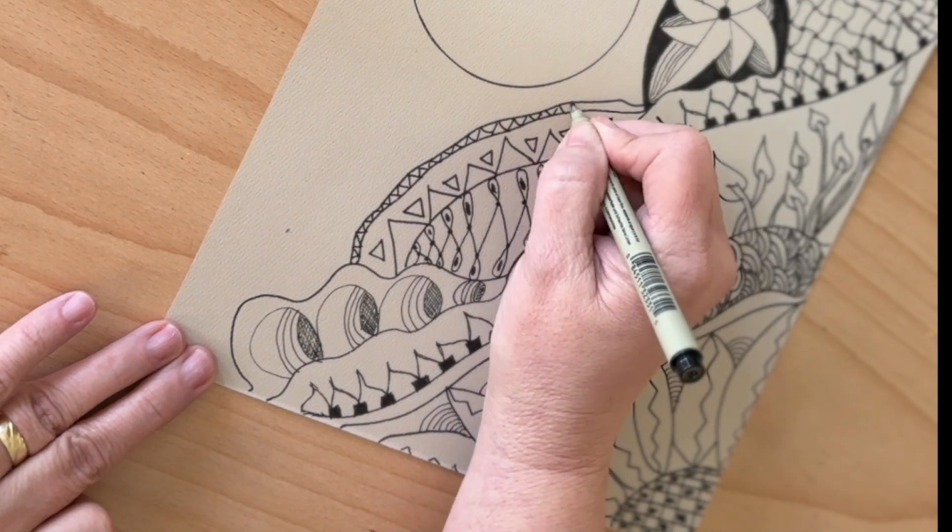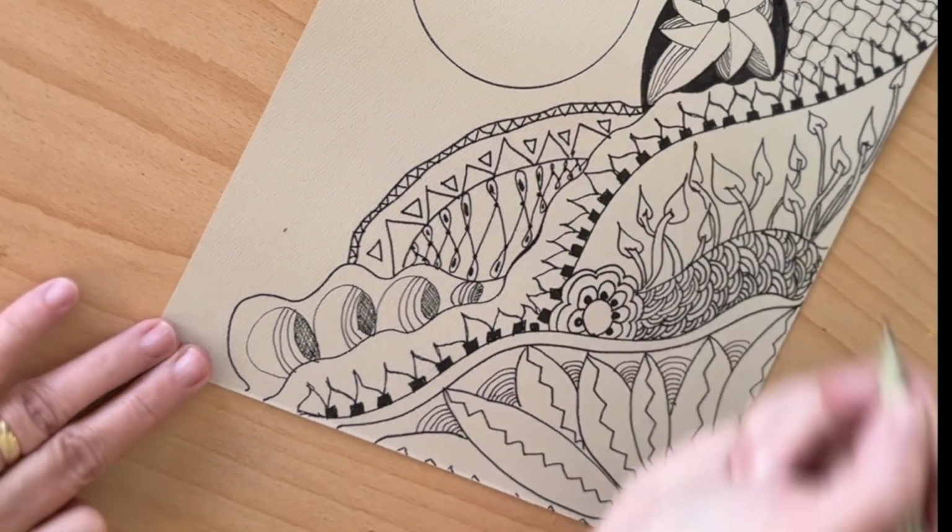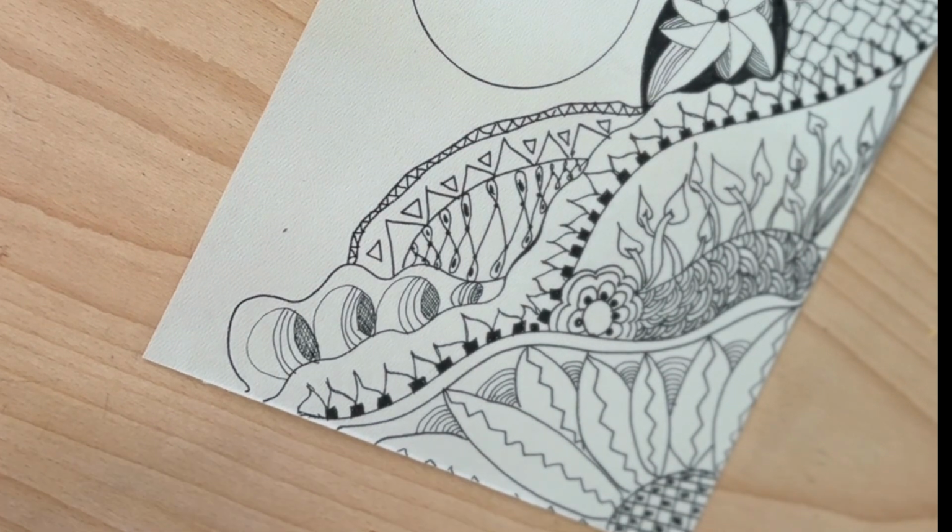I've really enjoyed being able to look at one section and then come back as a whole and see how they blend together.